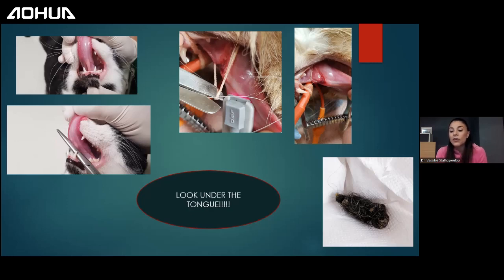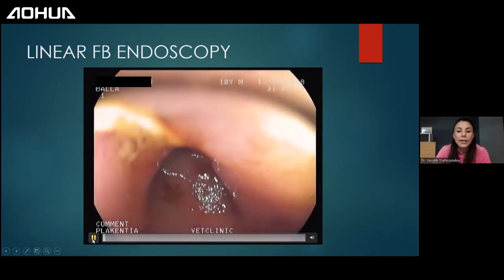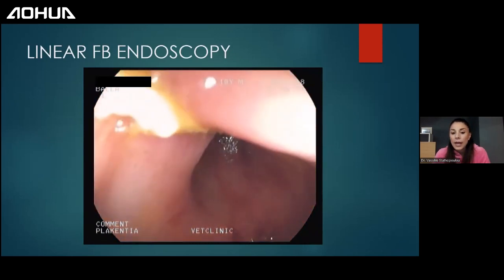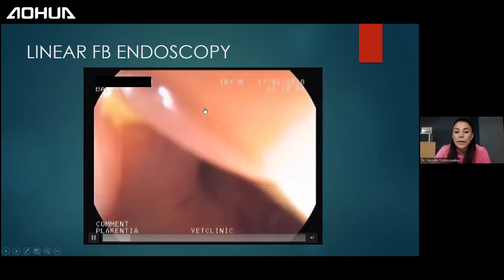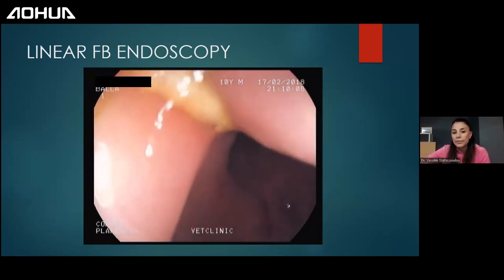Of course, these linear foreign bodies cannot cause intraluminal obstruction of the esophagus, but they can cause intractable vomiting. And this is how the stricturing comes. Always sedate the cats with ptyalism and hypersalivation in order to see what's going on underneath the tongue. And this is a 10-year-old male cat that actually had a string, as you can see here, going from the esophagus to the stomach to the small intestine.